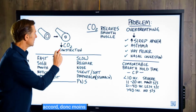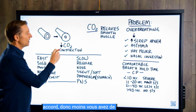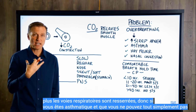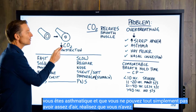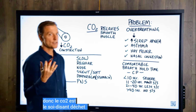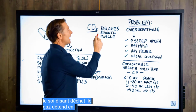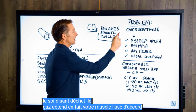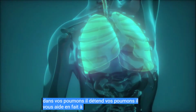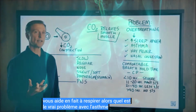All right, so the less CO2 you have, the more the airways are constricted. So if you're an asthmatic and you just can't get enough air, realize you don't have enough CO2. So CO2, the so-called waste gas, actually relaxes your smooth muscle, okay, in your lungs. It relaxes your lungs. It actually helps you breathe. So what is the real problem with asthma?